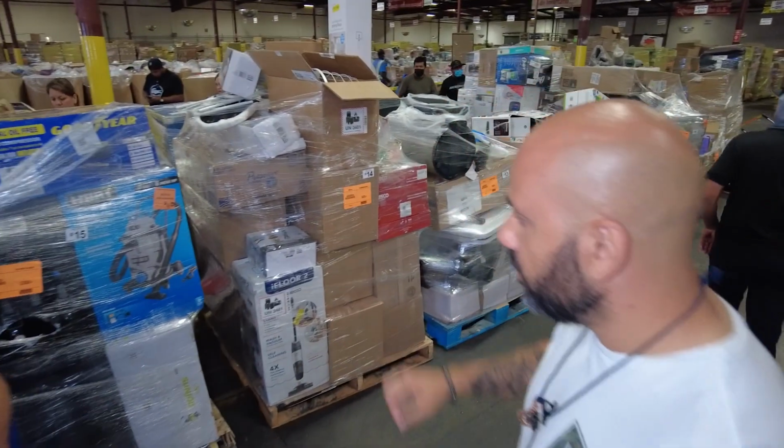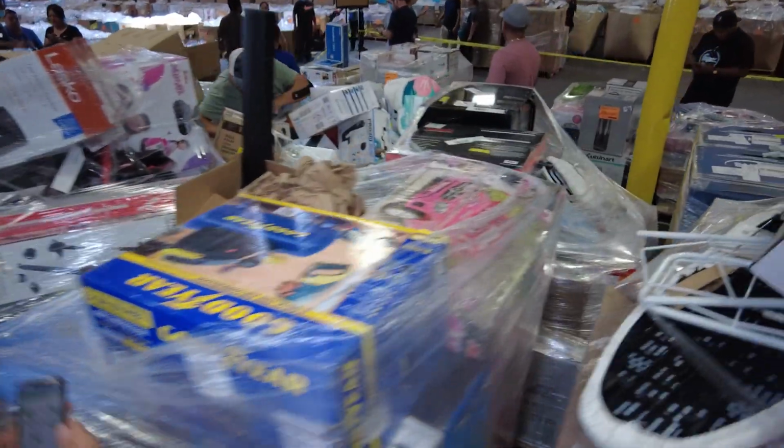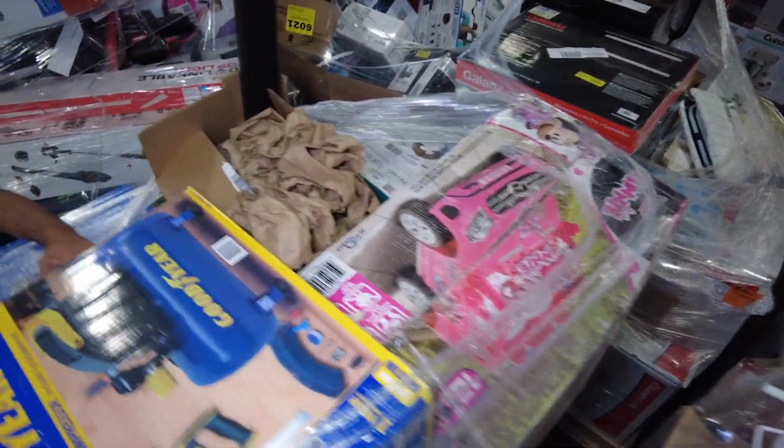Pallet number 15 over here. You got air compressors. You got a water dispenser. You got a power wheel in the back. You got another sound bar in here that seems out of packaging.